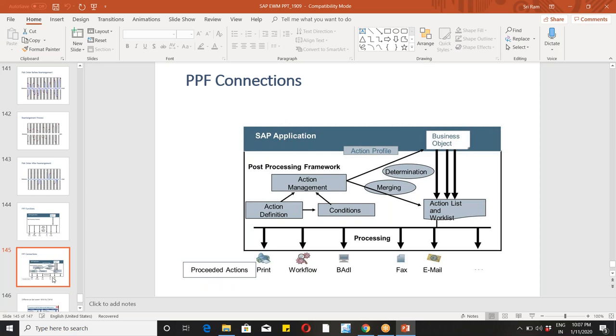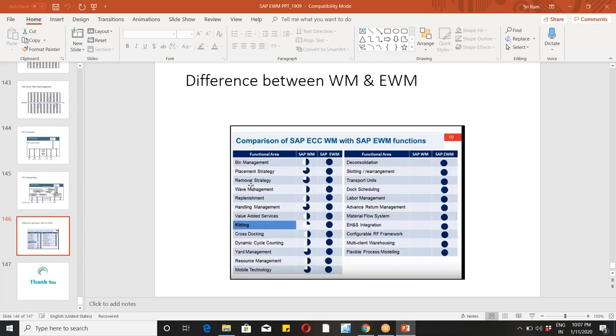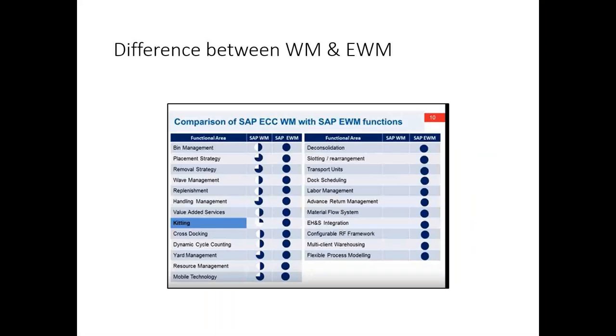Apart from that, we have labor management, where we track the efficiency of your labor, how effectively they utilize the workload. Slotting and rearrangement also: how we change the placement of products, for example seasonal products, how we move products from one place to another, and how the system gets triggered. Then dock appointment scheduling, how effectively we plan our trucks. These are all the features we'll look at one by one once we get into the sessions, guys.